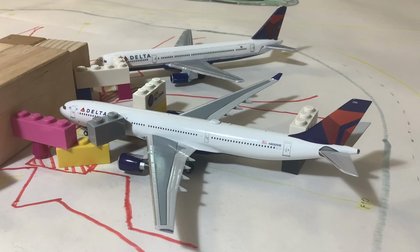And here we have another two beautiful aircraft. We'll start with this Delta A330-300. This one came in from Atlanta, and a very interesting flight on this one. This one will be heading out to Amsterdam. One of 4 Amsterdam departures out of MSP on this day, which I think I forgot to mention. All these flights are from Friday, May 27th.